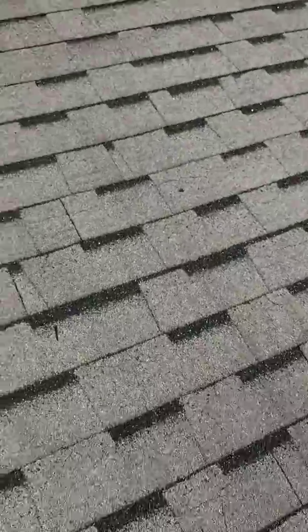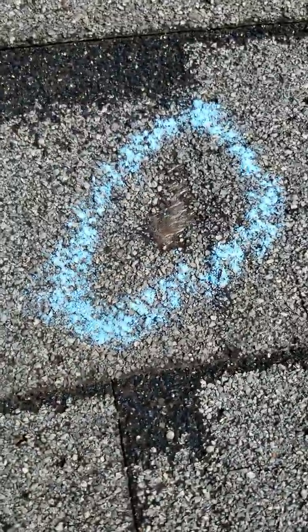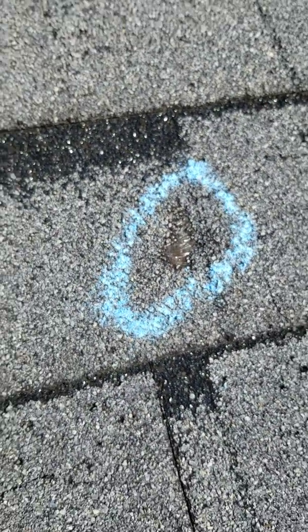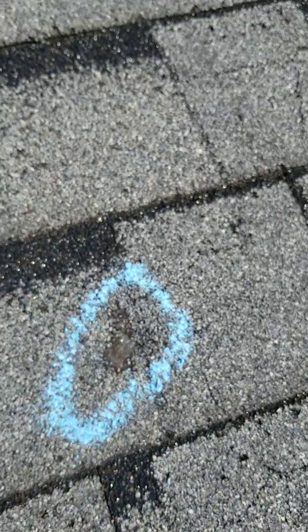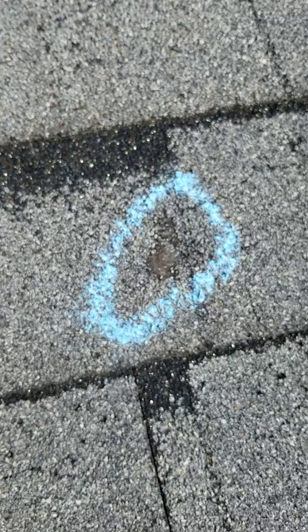Right here, you can actually see the fiberglass. Let me get in a little closer. There we go. You can see the actual fiberglass. It looks like maybe a hail impact a long time ago. It could be from something else, but definitely straight through the shingle. That fiberglass is the last line of defense. Fiberglass by itself is not waterproof, and that's all you're seeing right there is fiberglass.